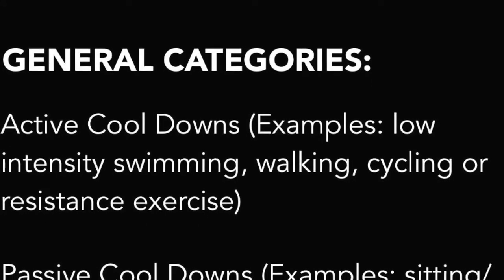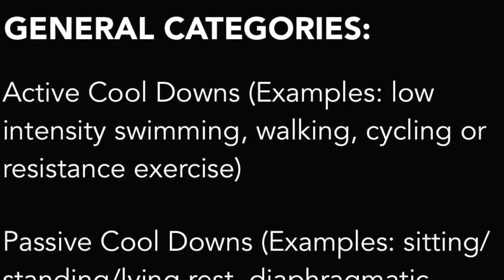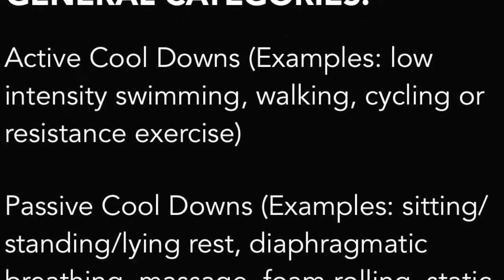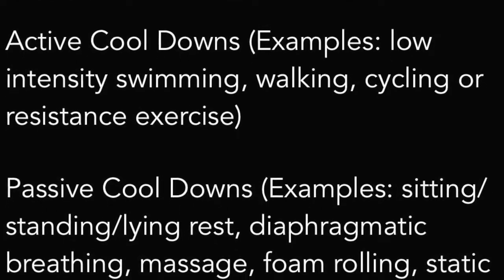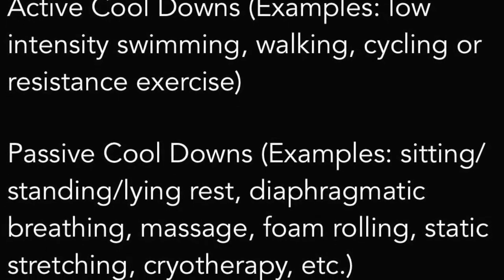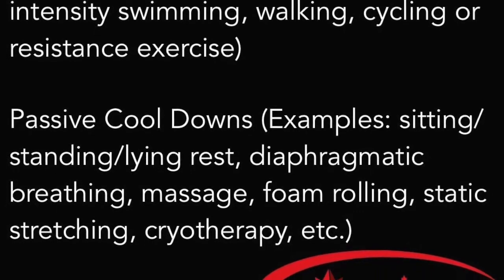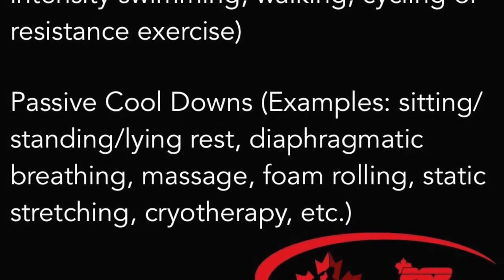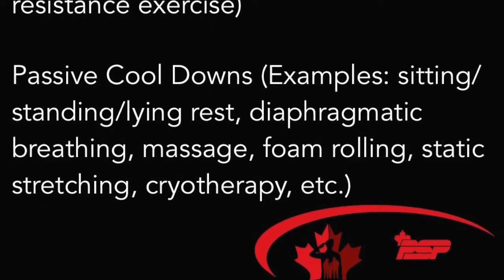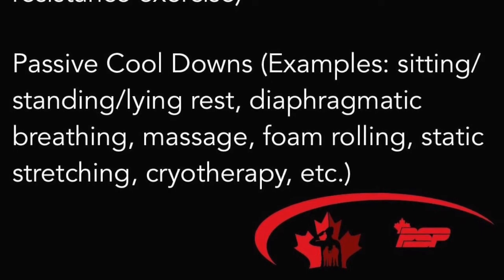This can consist of low-intensity swimming, walking, cycling, or resistance exercises or stretches. The second being a passive cool down. This typically includes sitting, standing, or lying rest, diaphragmatic breathing, massage, self-myofascial release or foam rolling, static stretching, cryotherapy, contrast hydrotherapy, or neuromuscular electrical stimulation. Many cool-down protocols typically include a combination of both active and passive methods.